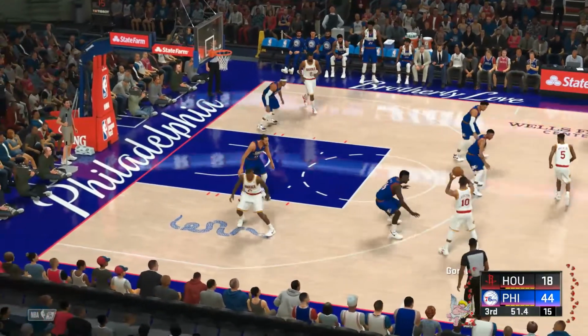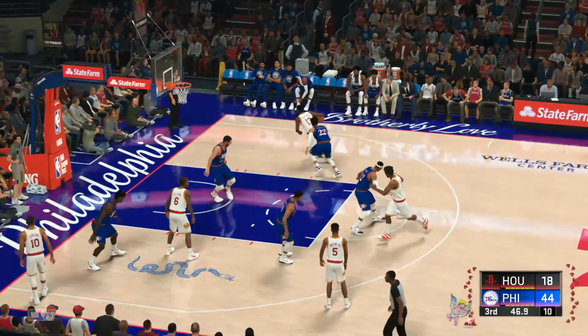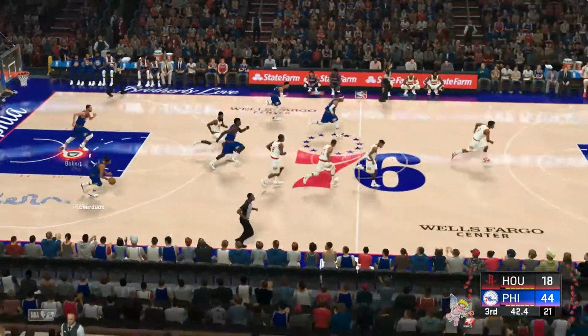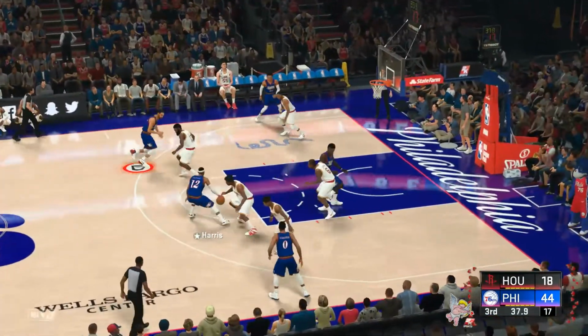Smith the pass to Gordon. And here's Harden. 46 seconds left in the 3rd. No good on that one. Nothing less than that kind of defense will cut it against them. That's just great work inside.